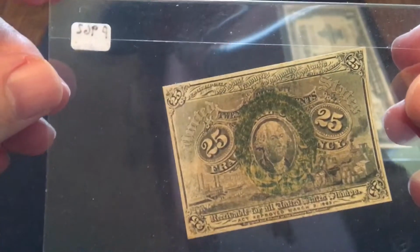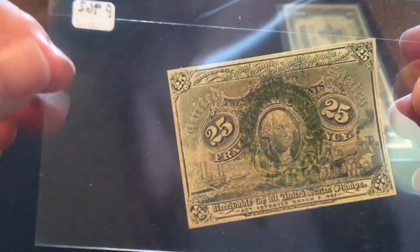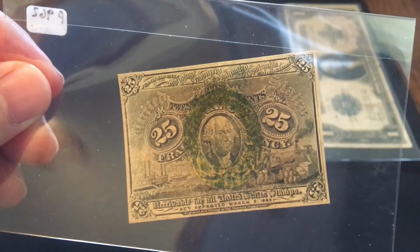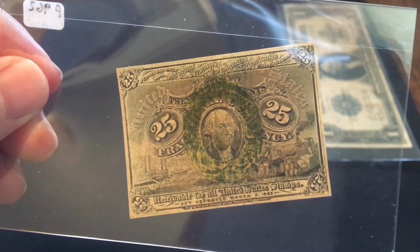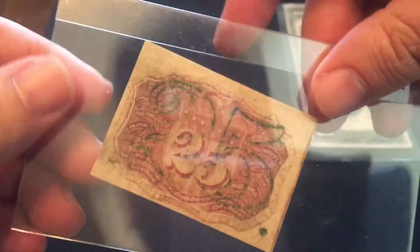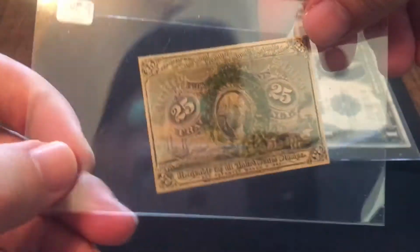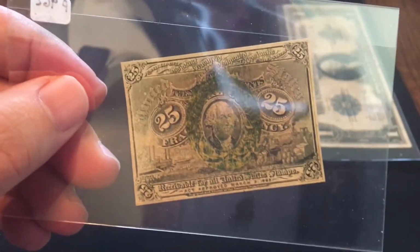This particular one is an 1863 second series fractional currency. And this one is the 25-cent fractional. Take a peek at the back. It's a little crooked in the holder, but that's okay. 25-cent fractional currency. Now, why do I think this one goes on there?